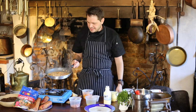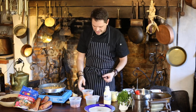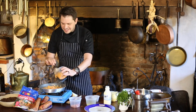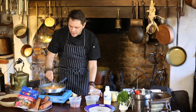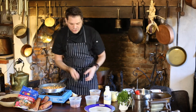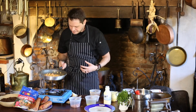And now we're ready to go. So this can be done ahead of time, and then whenever you're ready to serve it, I'm going to add my last of my crawfish. Since this is all seasoned and cooked and flavorful and ready to go, we're just looking to warm these crawfish up. Crawfish are already cooked, so we're just looking to put a little heat on them.